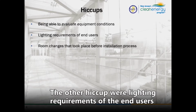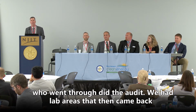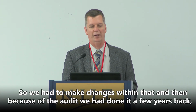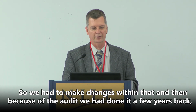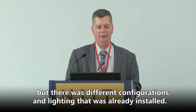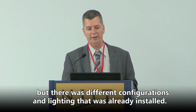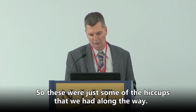The other hiccup was the lighting requirements of the end users. We went through, did the audit. We had lab areas that then came back and wanted other lighting standards or other types of lighting. So we had to make changes within that. And because of the audit, we had done it a few years back, we had rooms that had changed, not only the type of occupancy that was in there, but there were different configurations and lighting that was already installed. So these are just some of the hiccups that we had along the way.